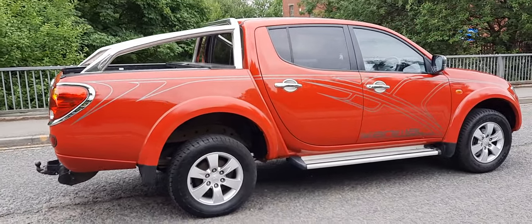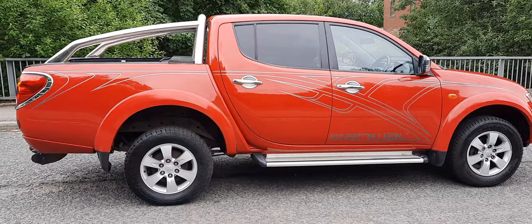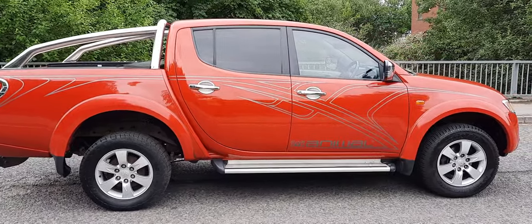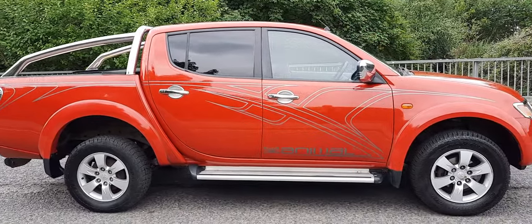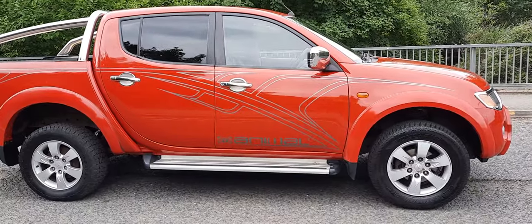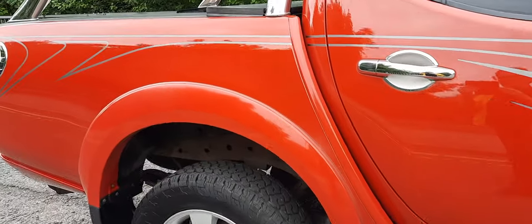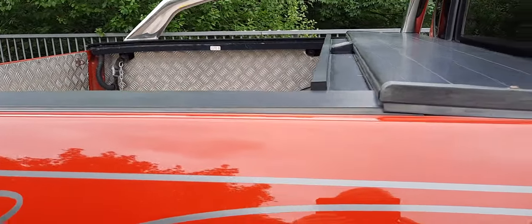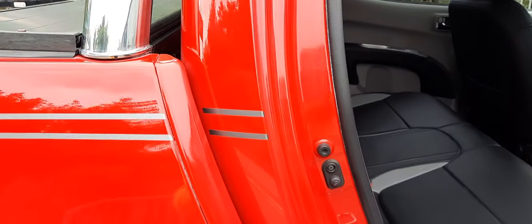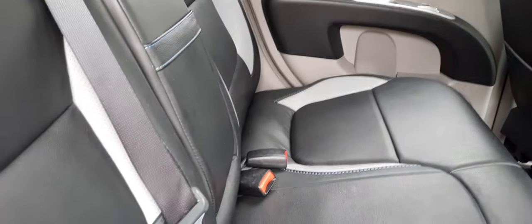Again, down the side, driver's side, no marks, dings, dents, scratches. All the chrome work's gorgeous. So we'll take a look inside. I mean, the leather is just immaculate.